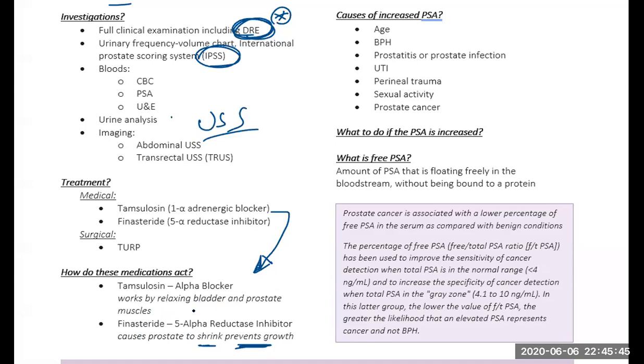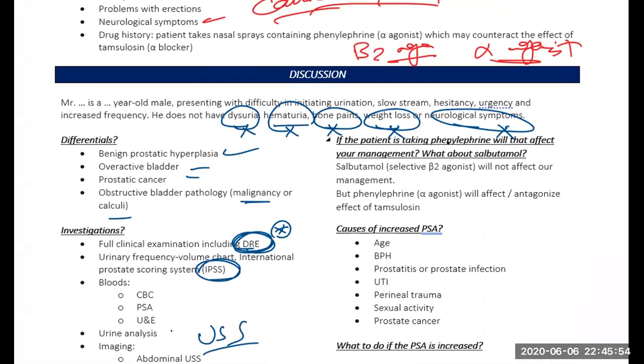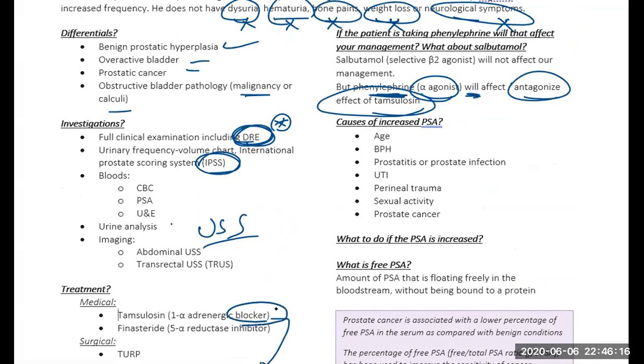Finasteride takes a bit of time to work, while tamsulosin works more quickly. If the patient is taking phenylephrine, will that affect your management? And what about salbutamol? If the patient tells you he's taking phenylephrine, it will affect your management because it will antagonize the effect of tamsulosin: phenylephrine is an alpha agonist while tamsulosin is an alpha blocker. But if the patient is taking salbutamol, it will not affect our management because it is a selective beta-2 agonist.